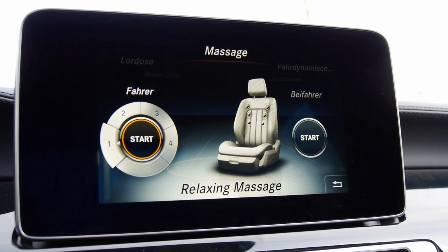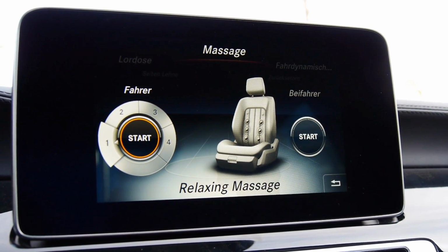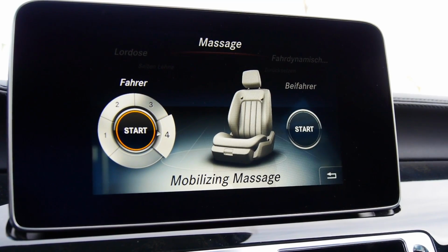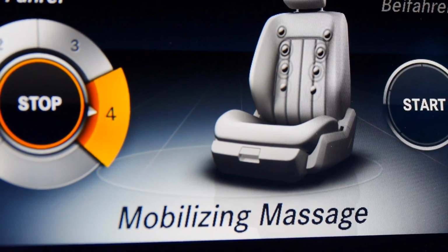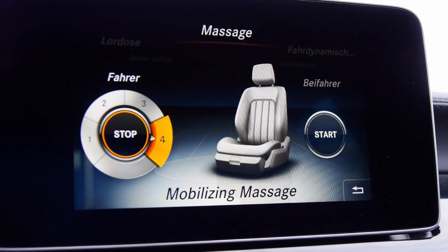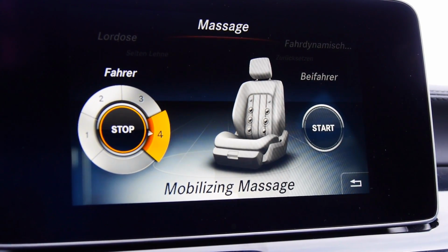And you can also use the massage function, and this is very interesting because you got either a relaxing one, an activating one, a classic one, or a mobilizing massage. And I especially love this one because this refreshes your whole back. It starts at your lower back and goes slowly up and kind of activates it again.